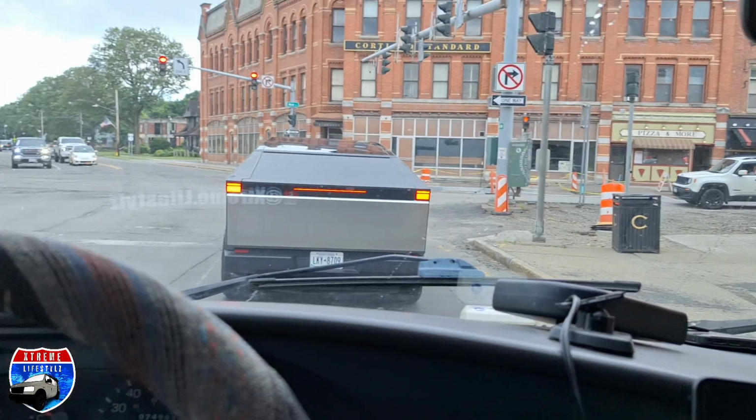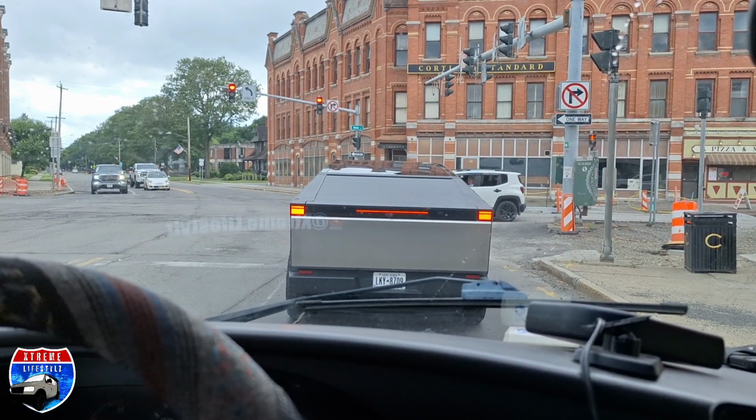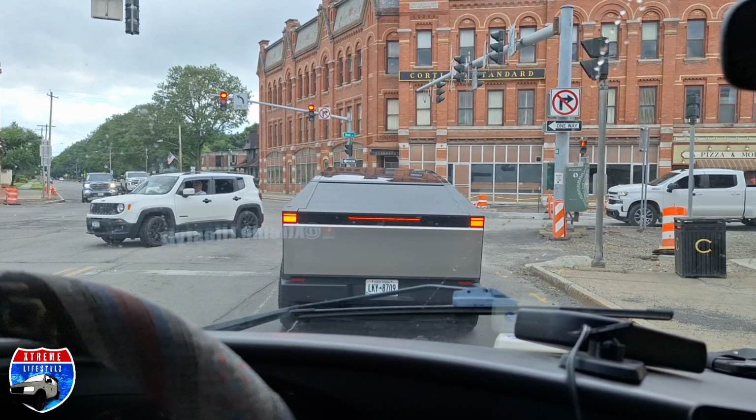So glad I finally got to see one in person though. That thing's neat looking. I'm not saying I'd ever personally want one or own one or anything, but that thing's neat looking. Everybody's looking at it.